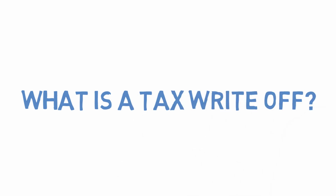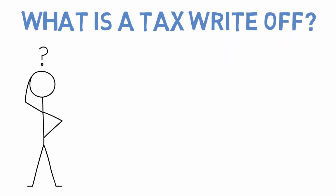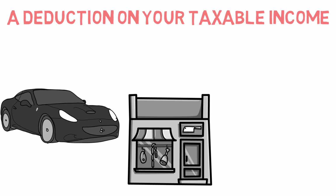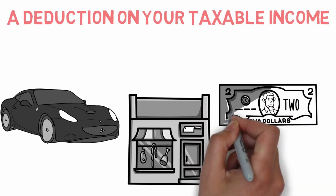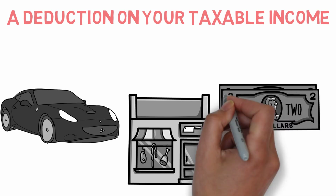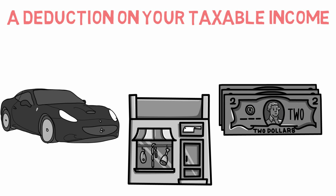What is a tax write-off? Let's start with the question, what is a tax write-off? A write-off is basically a deduction on your taxable income. This means, if you've leased a car for your business, you might be able to treat its usage as a business expense, allowing you to deduct a portion from your business taxes. A proper car lease write-off may potentially save you a huge amount, so let's talk about doing it the right way.